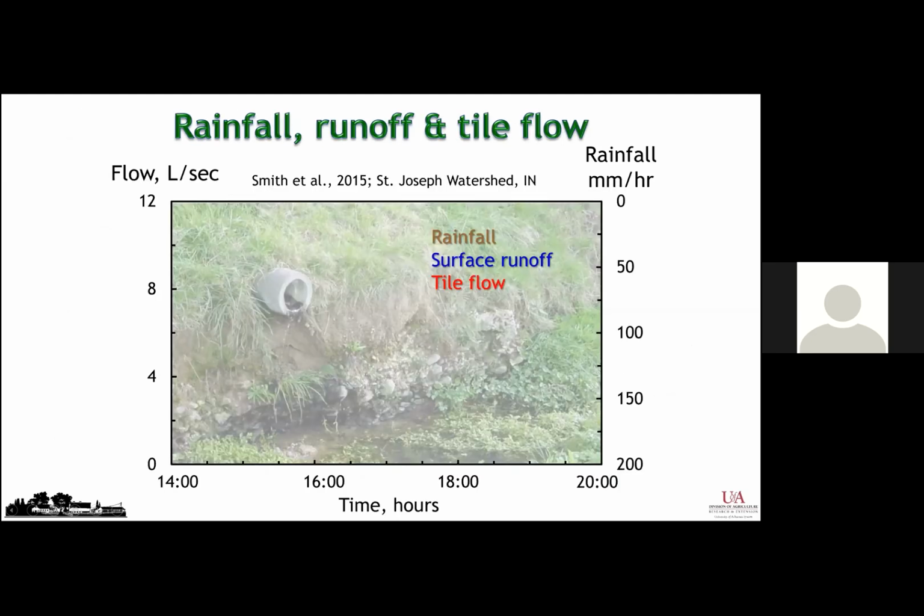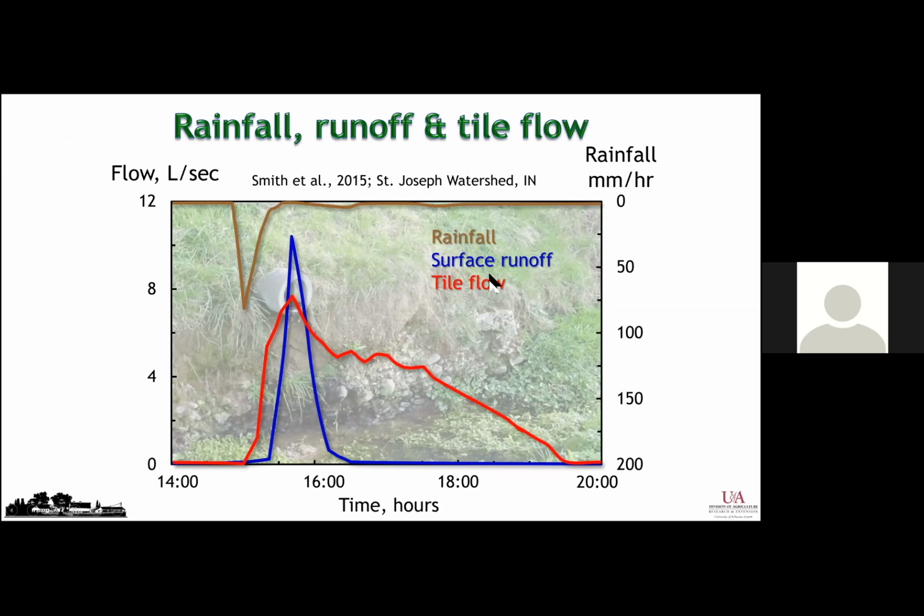Looking at some of the movement of phosphorus in tiles through tile drainage, there's been quite a bit of work done. Here we can see some work done in Indiana by Doug Smith, looking at a very short time scale. You see that the rainfall occurs, and there's a fairly rapid response, as we would expect, to surface runoff, but there's also this pretty quick response here to tile flow. So you see that the water, and this is where they're designed, does move quite quickly through the soil, and you get this hydrograph that is fairly responsive, similarly to surface runoff, to rainfall.